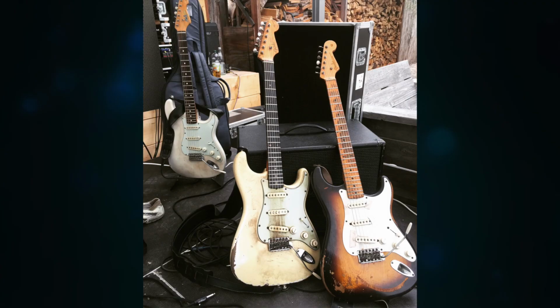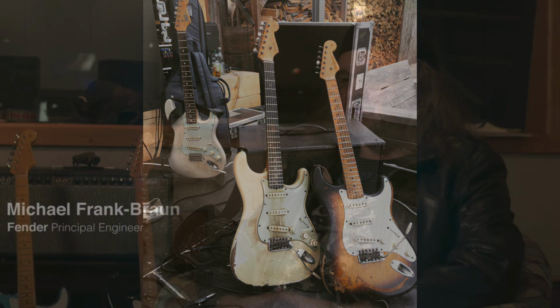The 64 was a celebrity owner's, I couldn't afford it. The 61 was mine because it was cheaper. Nice. And this guy today works at Fender here, he did the Eric Johnson. He designed the Eric Johnson model. Oh, wow. He's here. Michael Frank Braun, maybe somebody knows. Yeah, so I'll look him up.